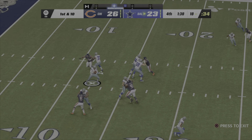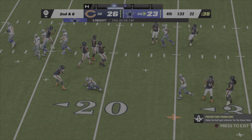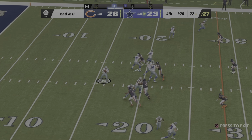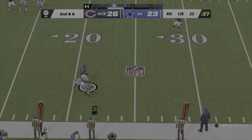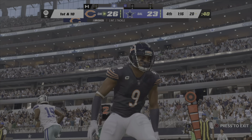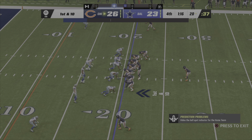Here's Prescott. Complete. Pollard. They'll give him 4 yards there, and it'll be 2nd down. Now Dak. Oh, that's going to be a costly one. It's intercepted. Picked off by Jaquan Brisker, and the Bears are going to take possession of the football.